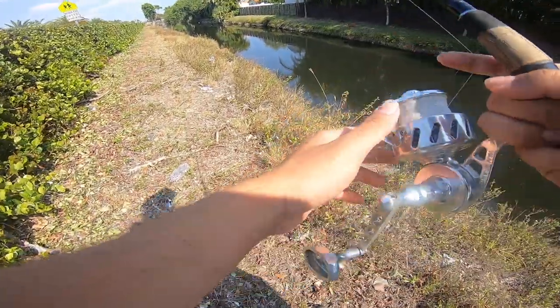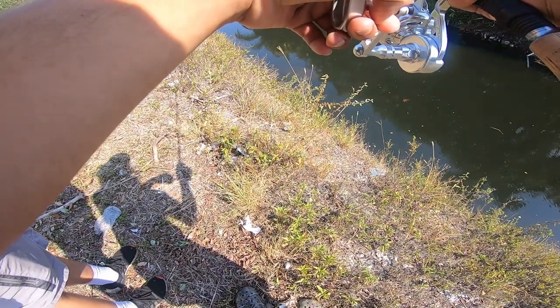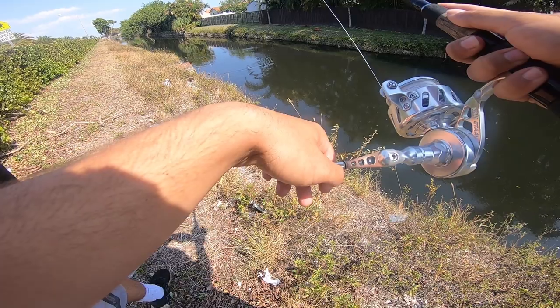There's a bunch of fish there. That was a snook. We'll find out what it was. I've seen tarpon here.